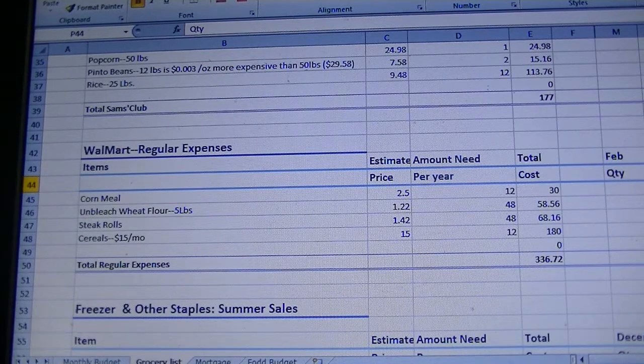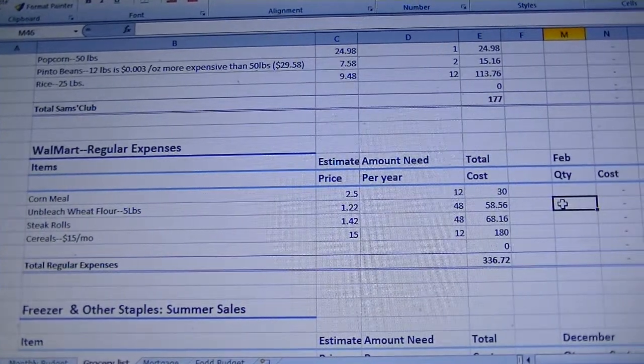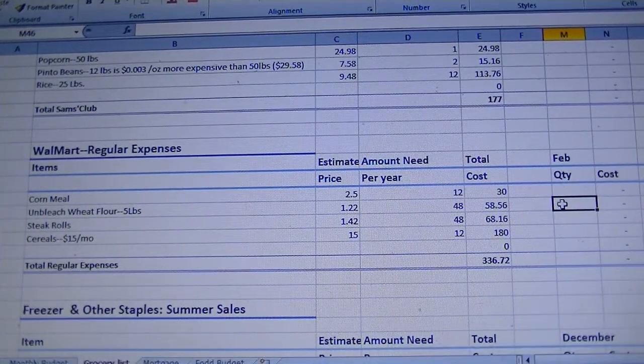So for February, I have 3 flours on hand. That's 15 pounds. But I like to add probably 5 more. And I like to use these templates so that I know in advance how much I'm going to spend on groceries. So I like to put $5 here.